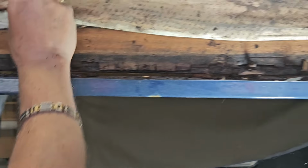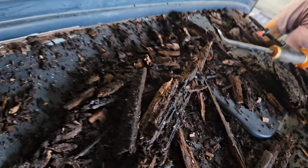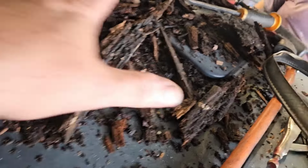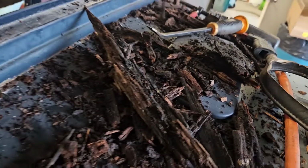Wow. Definitely interesting. They're building the car out of wood. This is pretty. Wow. Unbelievable.